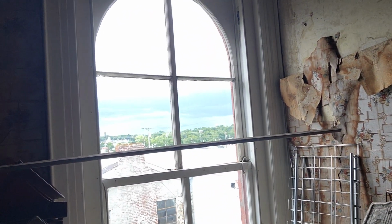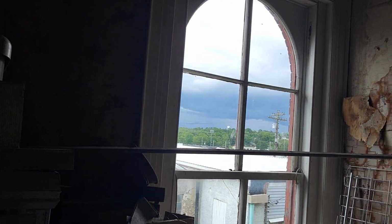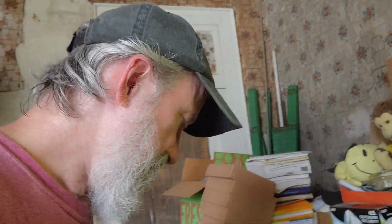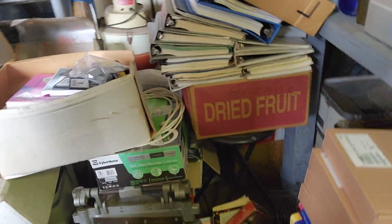Man, look out there. Can you see the sky out there? It's dumping rain over there. Whew, man. Anyway, it's really, really hot in here. So, I've got all this stuff. You can see where my feet are. Yeah, that's the same feet the chickens try to eat.